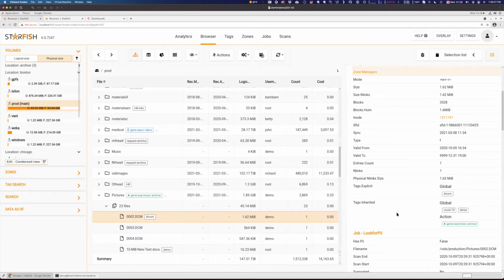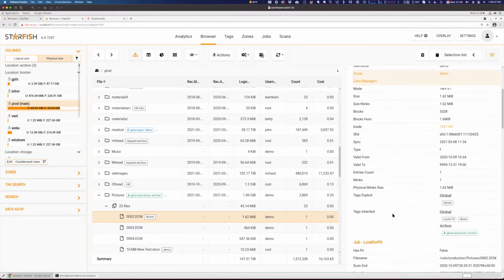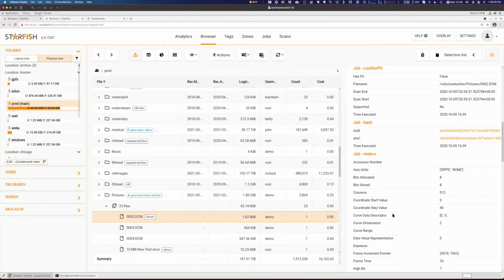Now, because this is a file, files also have key value metadata. And the way the key value metadata works is that we run a job, we query the database, do some stuff, and update the database. The way we update the database is to format JSON from the job code and just put it in the database. And then each of the values gets individually indexed and becomes an individual property of the file.